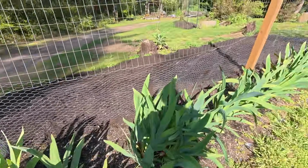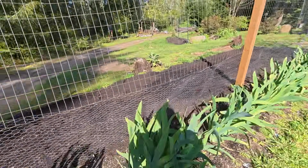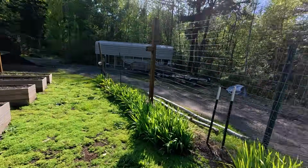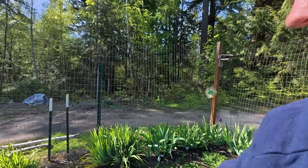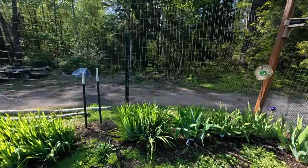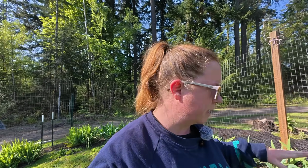And then this whole row here, and then all the way down there, those are all irises. Mostly bearded irises, some others. These thinner, strappy ones are different, but the rest of them are all bearded. Oh, yay, that makes me happy. We planted those the spring or the fall before last, so they've gotten good and established. They've spread. They're doing really good. Obviously, they're blooming.